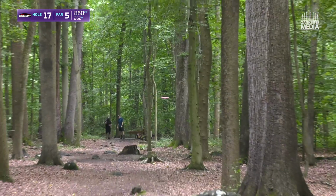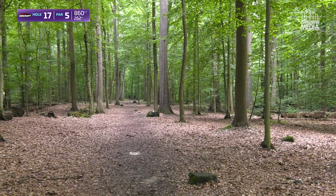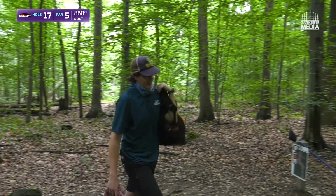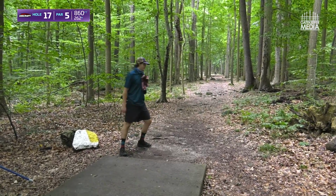All right, it's not quite flippy enough. If it taps right, tap right. We'll see. I got all the distance I needed. It's a matter of whether I'll be able to attack twice for 4, or if I need to be a little more conservative.